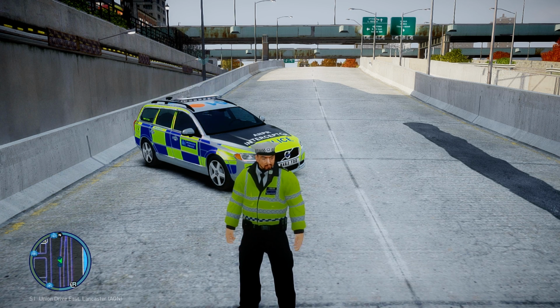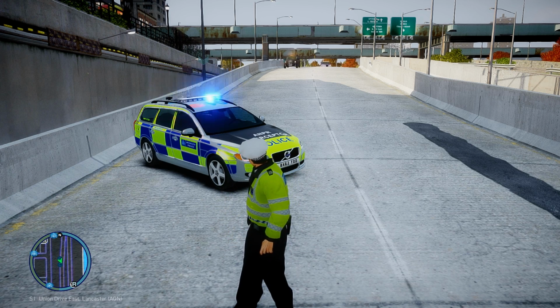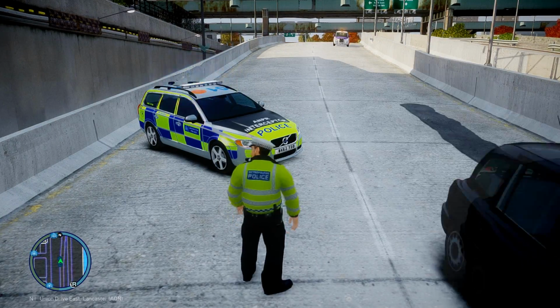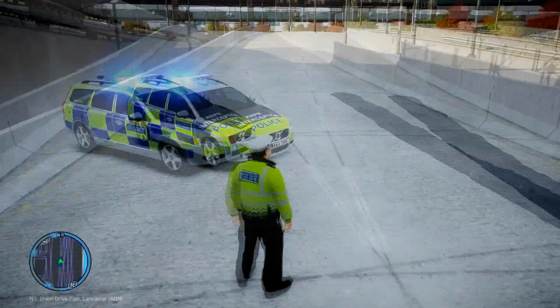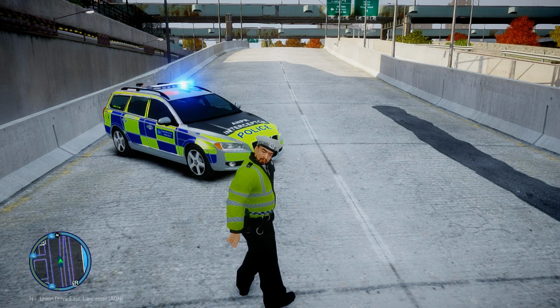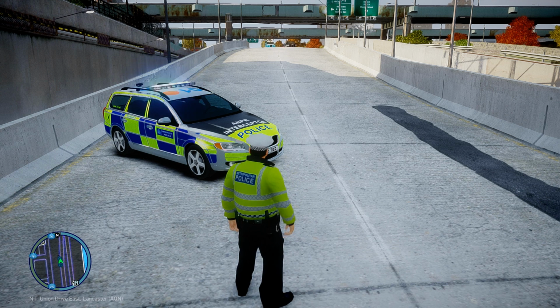When there's, say, one lane and that one lane's blocked, the AI can get a bit confused there. But we'll just see what this taxi does. So as you can see, the taxi's completely avoided us and the bus and then returned to their lane. Again, that taxi's done the same. In multiplayer it's a bit more susceptible to going wrong, but obviously we can only do the best we can with the scripts and the system that we use.